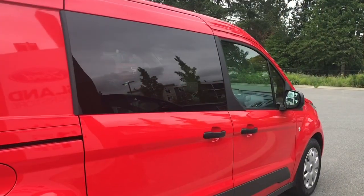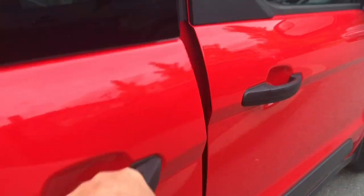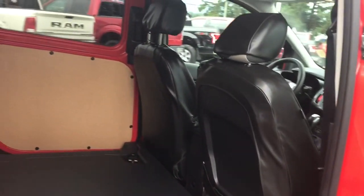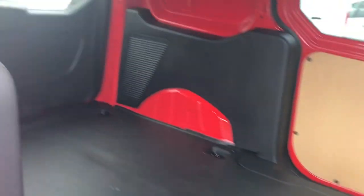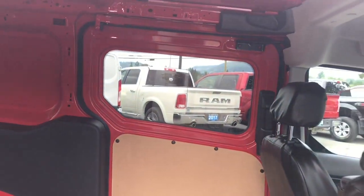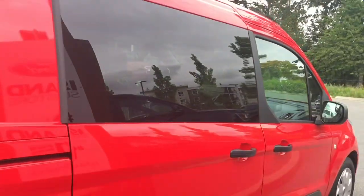The thing about this Transit Connect is it has sliding doors on both the passenger and driver's side. So we just pull the handle and it slides right open, and there is a step to get in, which makes it a little easier. You're seeing the tie downs and that nice vinyl flooring, and off to the side is the lighting, and there's your sliding door on the other side. So then to close it all up, simply put your hand in the handle as you normally would, pull, and close it right up, and then head out.